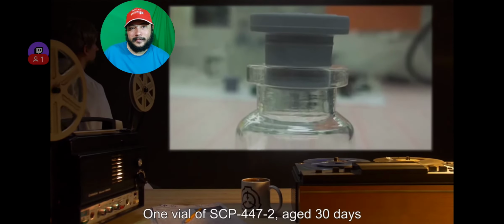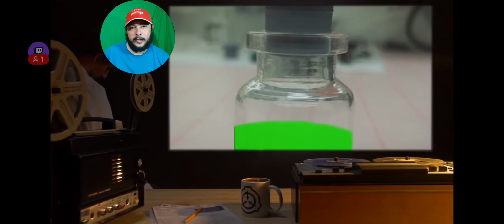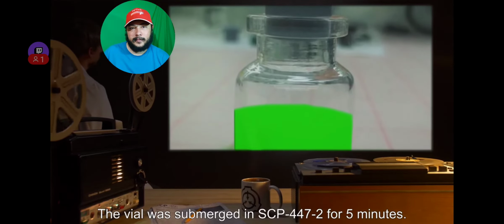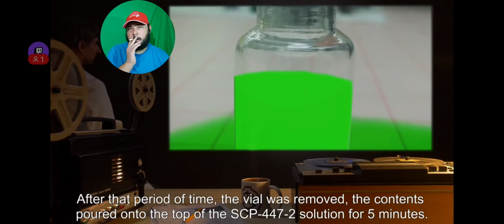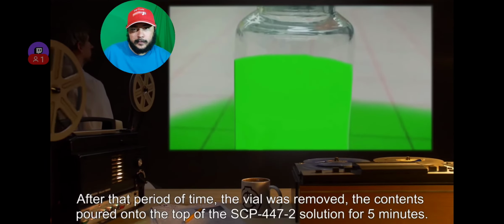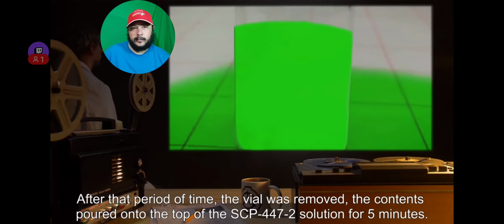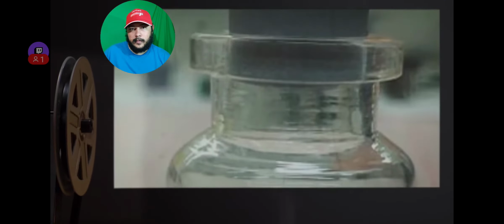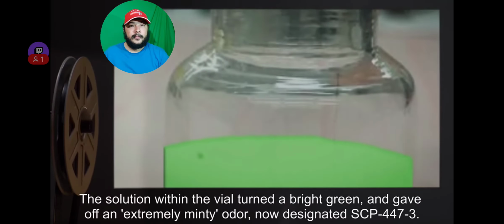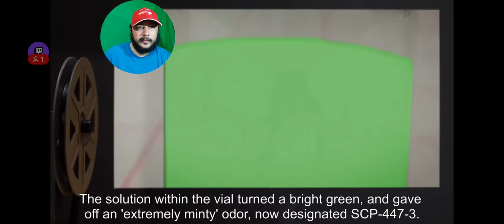Dr. A. Clef. Date: expunged. Test subject: 1 vial of SCP-447-2, aged 30 days. Procedure: the vial was submerged in SCP-447-2 for 5 minutes. After that period of time, the vial was removed. The contents were poured onto the top of the SCP-447-2 solution for 5 minutes. Results: the vial was tightly sealed, yet simultaneously easy to remove. The solution within the vial turned a bright green and gave off an extremely minty odor, now designated SCP-447-3.